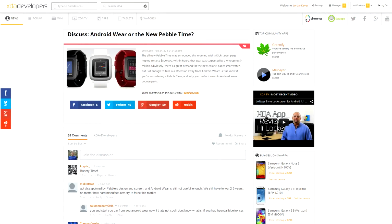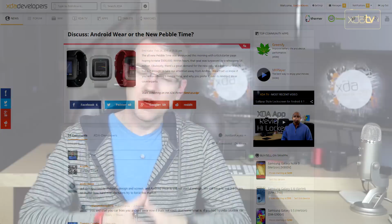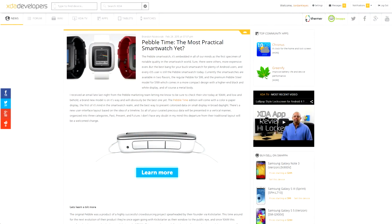The other big story that popped up was about the Pebble Time. If you're not familiar with it, the Pebble Time is the next generation of Pebble smartwatch, Pebble being the e-ink display smartwatch. They just announced on Kickstarter a couple of days ago, and at the time of filming this, they've received over $10 million pledged already, making them the second most funded Kickstarter project ever. So that prompted the discussion post asking whether you prefer Android Wear or the new Pebble Time. It also prompted an article calling the Pebble Time the most practical smartwatch yet. I'm not sure if that's an entirely valid statement since the Pebble Time isn't out yet, so no one really has 100% info on it.